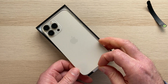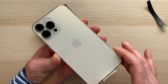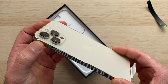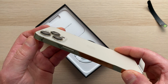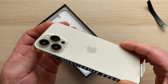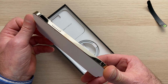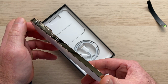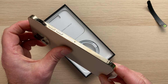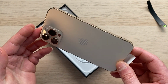Now, I do think the gold looks slightly lighter than other golds, but very beautiful. The cameras that I'm always, of course, looking at, certainly wider, sticking out. So have to trust that that'll be okay. Beautiful side. Of course, it is high gloss, so you'll see your fingerprints on there straight away. Yeah, pretty looking phone, pretty heavy, weighty.